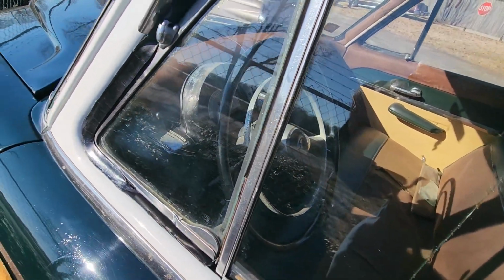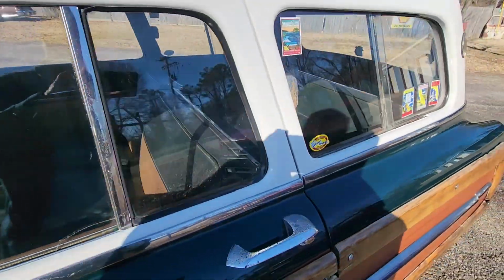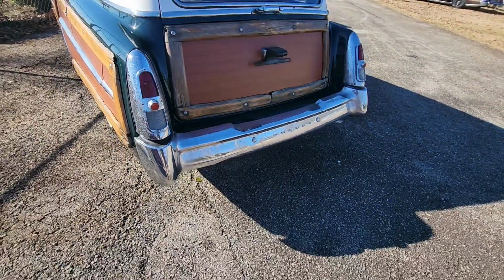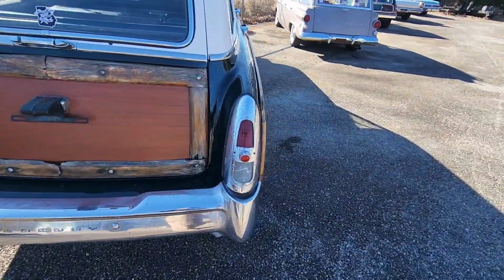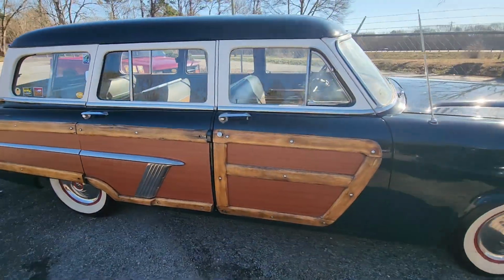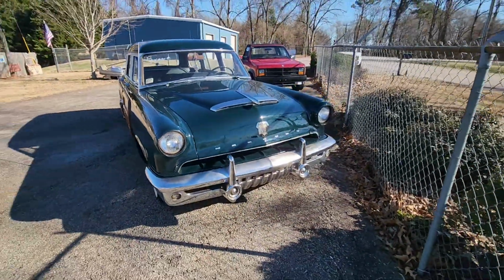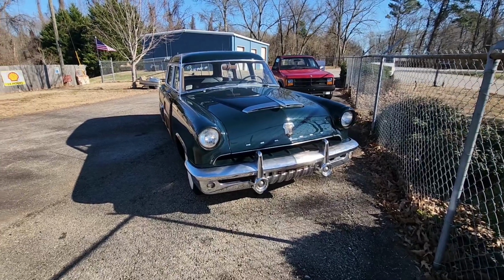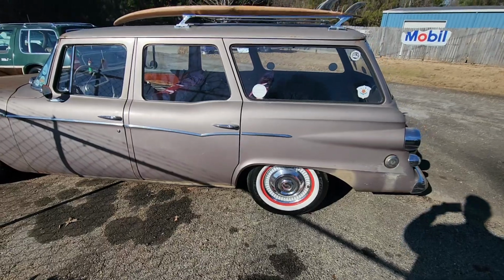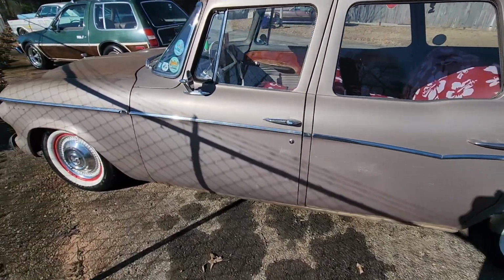Automatic. Three rows of seats. Little Studebaker wagon. Put the surfboard up there.